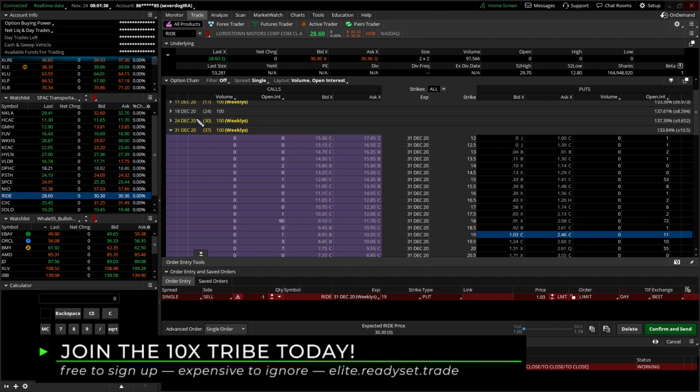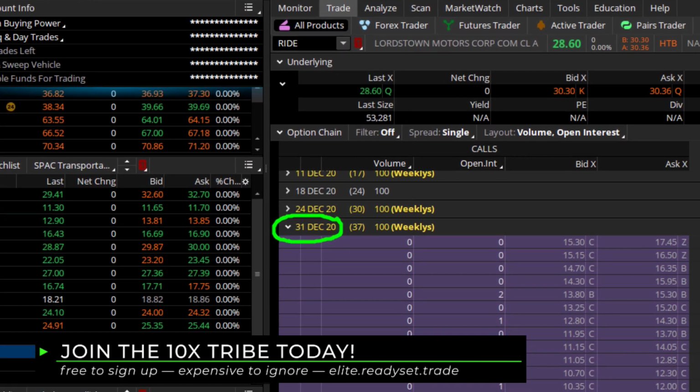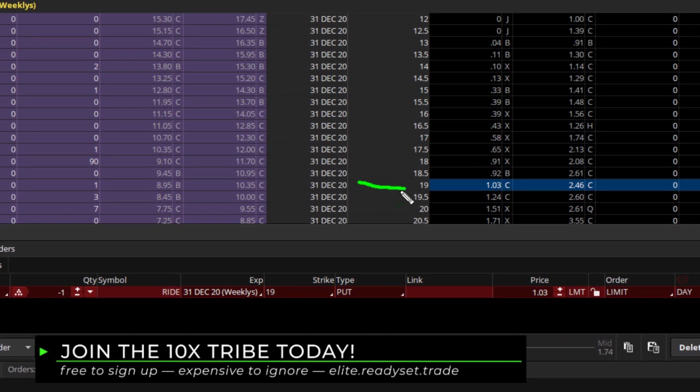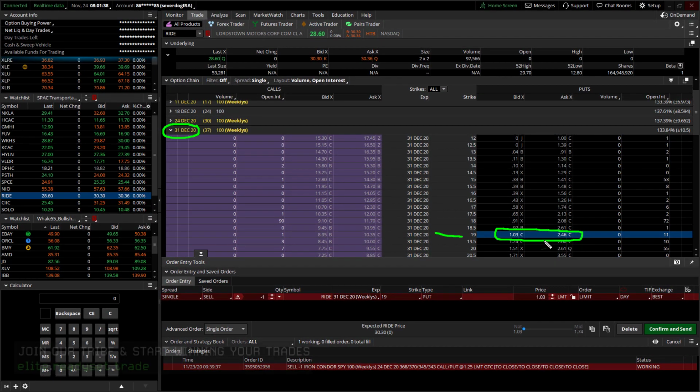If we go out to the 31 December cycle, which is about 37 days away from now, I can see that that same strike price of $19, I'm going to be paid somewhere, let's just say that we're going to make $150 from that trade. So we'll receive $150 in credit per contract for entering that cash secured put.